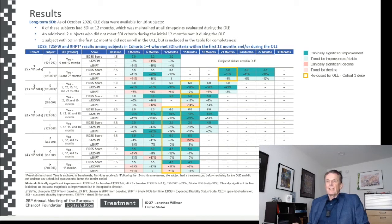The yellow boxes indicate when the patients were redosed, and although patients were supposed to have been redosed at 12 months, a few patients were dosed late due to logistical issues at the sites and COVID. And one subject, the first one in row A, did not enter the open label extension but achieved SDI at 6 and 12 months.